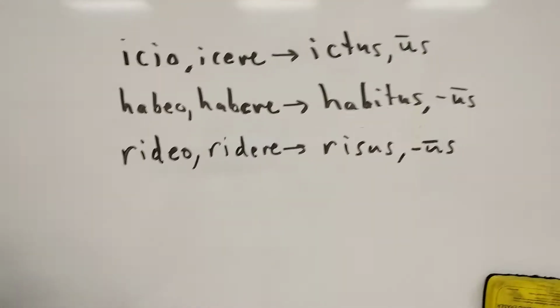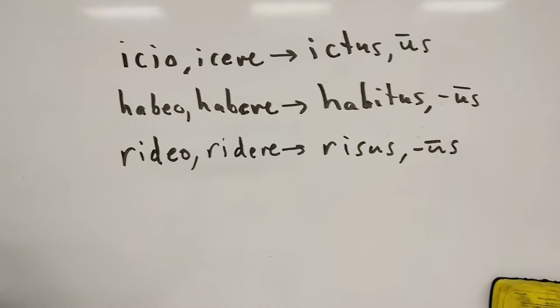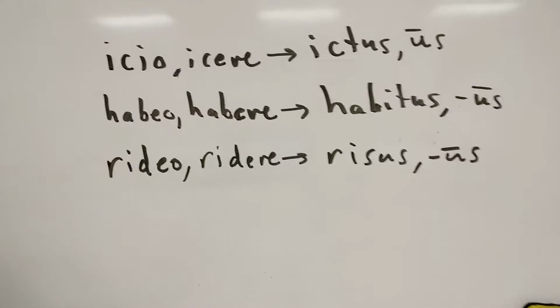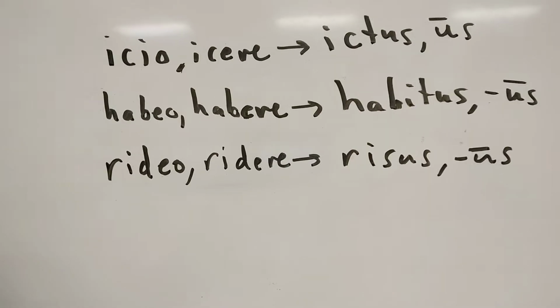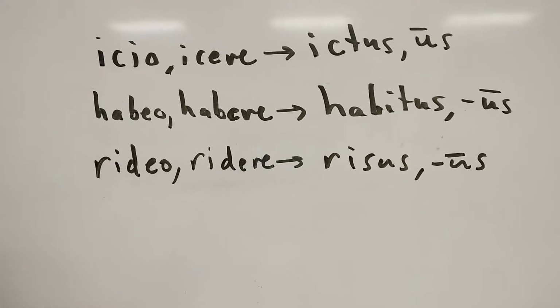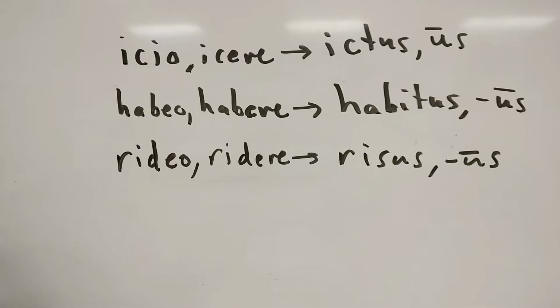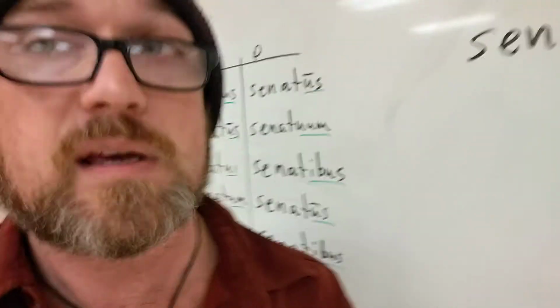It gives us the word habit, which is the fourth declension habitus. Now, usually when you see this in Latin, they're actually talking about clothing, like a nun's habit, but it can also refer to behavior and is clearly where we get our word habit. And then that last one down there, rideo, ridere, means to smile or laugh, and it gives us risus, which is a smile or a laugh. And that, in fact, is one of our vocab words. I think that's actually the first fourth declension word you're ever going to see when you eventually see it. Maybe you already have, okay?